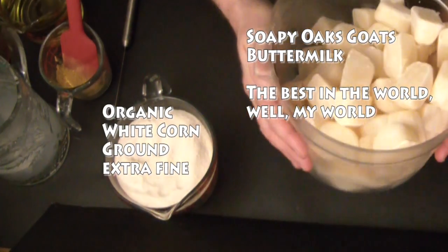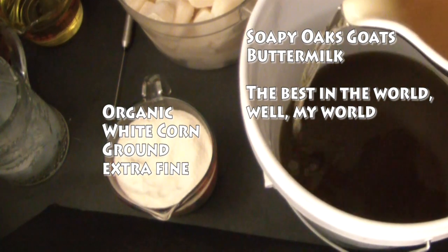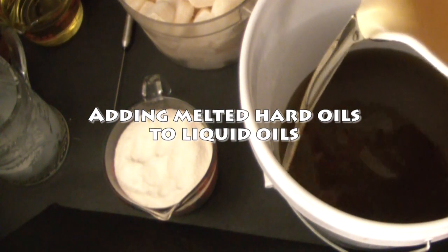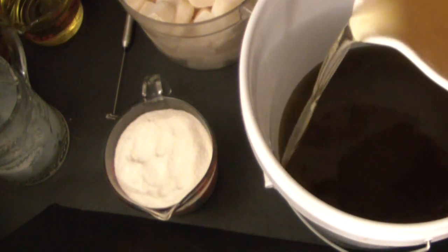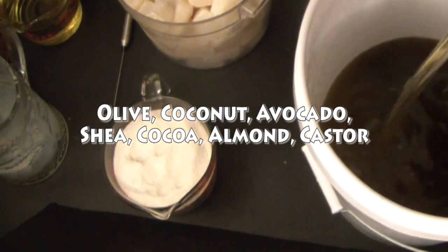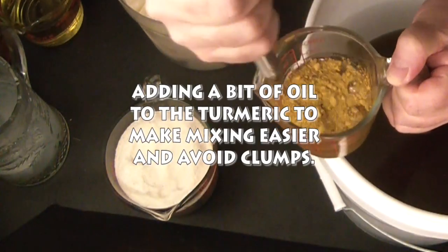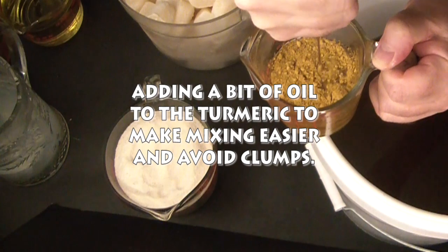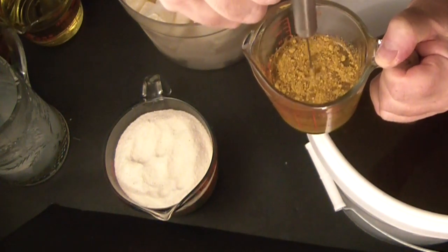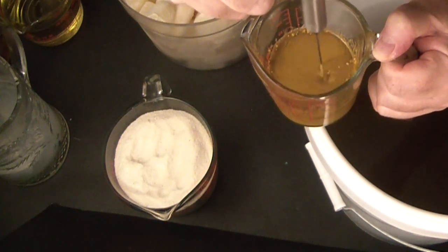This is a remake of my cornbread buttermilk soap. Buttermilk cornbread, yeah. This is locally grown corn. Some is mine, some is a neighbor's, all organically grown white corn that has been finely ground, and even more finely ground than in my last one, only because I had one person ask me if I could make it just a bit finer. And I just thought, why not? Because it actually does just as good a job.